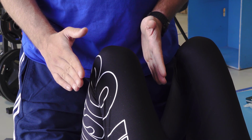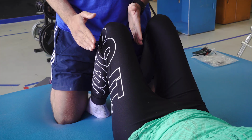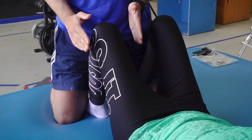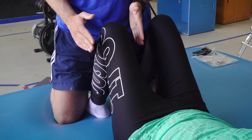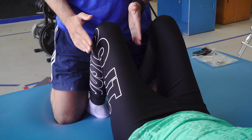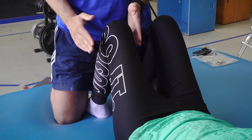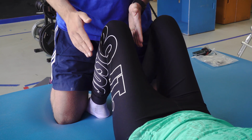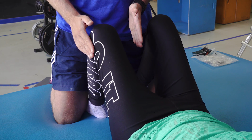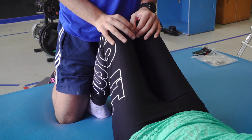Keep going. Good. Excellent. So you can see how this would help with transfers and reaching in the chair, all sorts of things that you wouldn't think you'd need so much stability for, but you do. That's what we're working on, as well as improving the activation of hips.